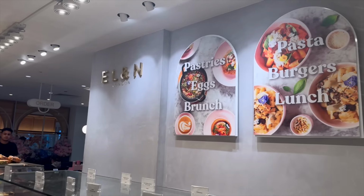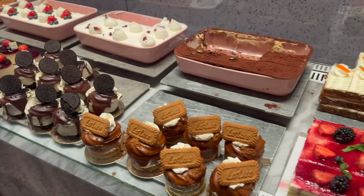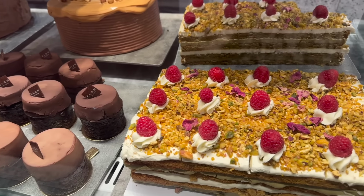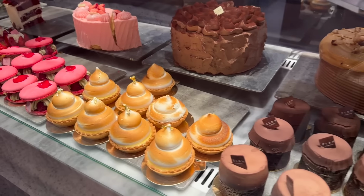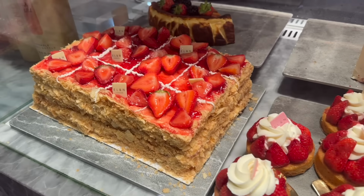Okay guys, quick stop at Ellen. Oh, look at the cakes. I can't decide which one to order. There is too much choice. So a little coffee break, and cake. Cake and coffee break at Ellen, and then we continue to browse around. But I picked up a little something from Hermes, as you saw.